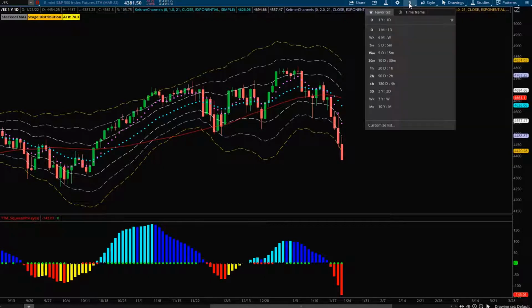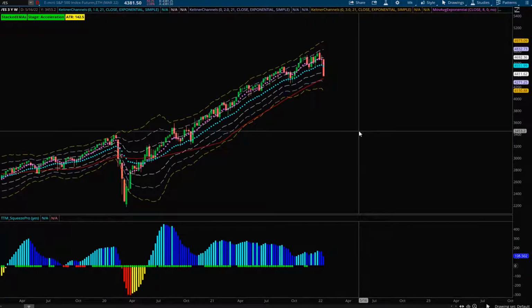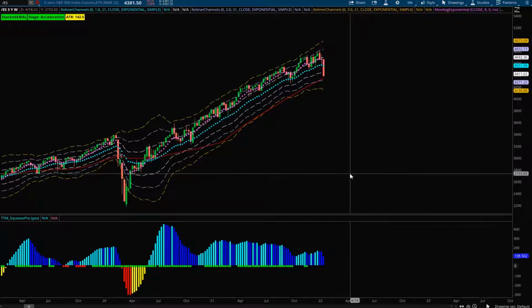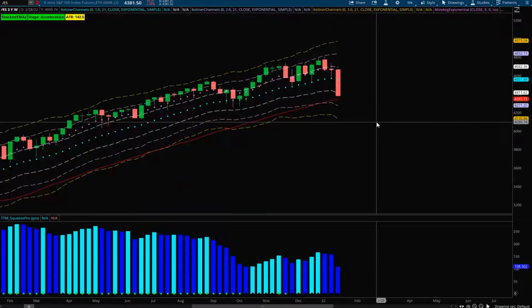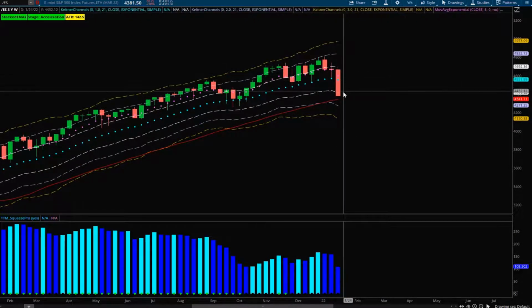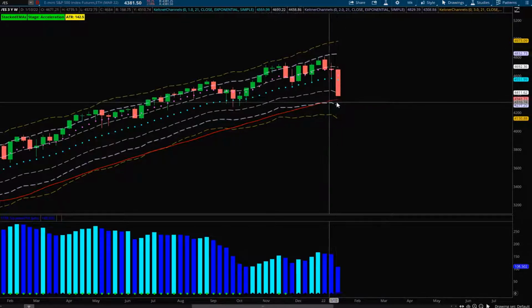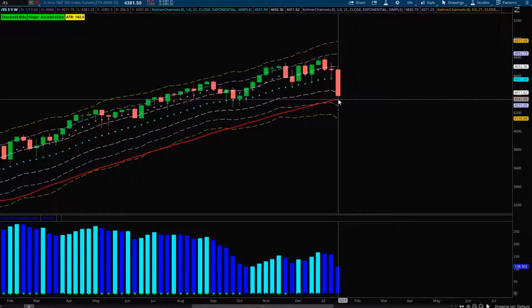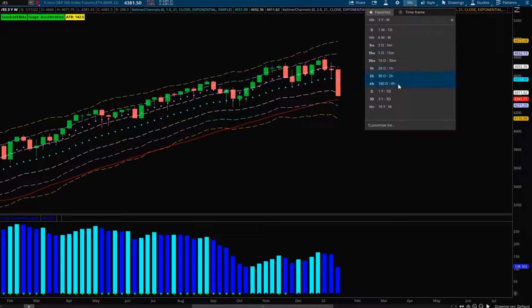Now if we come to a weekly time frame, this is another reason why I'm much more bearish on the market as a whole. We do still have stacked EMAs, but if we look here at the price action, we are closing well below that 21 EMA, and we're closing in on this 50 simple moving average. That could also be a level of support potentially.